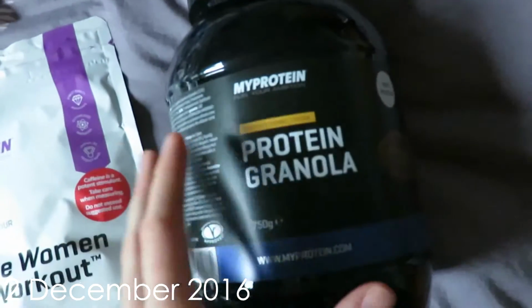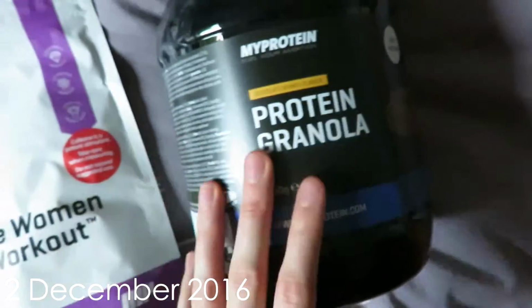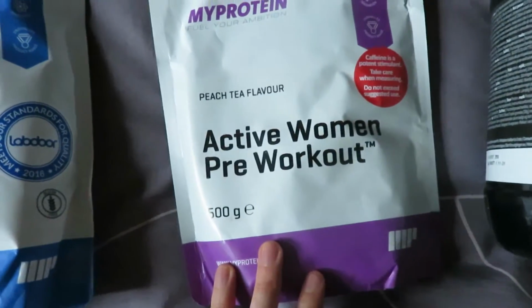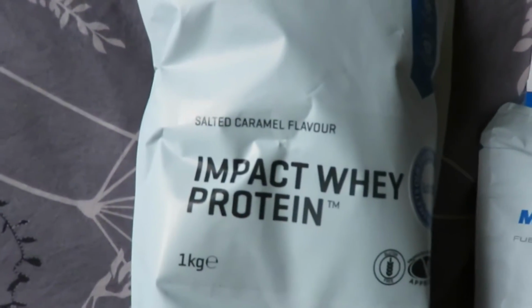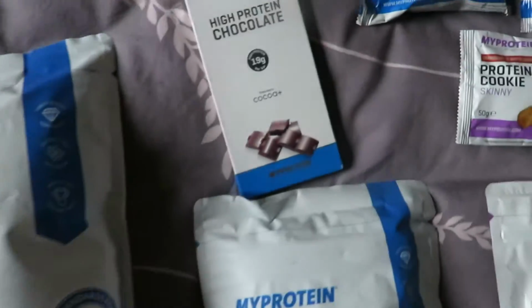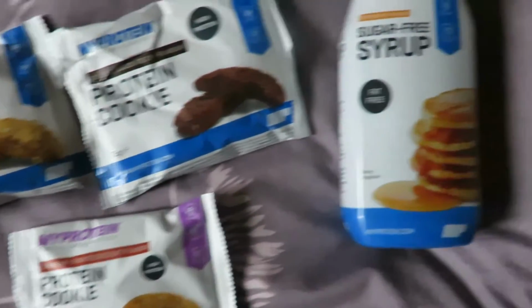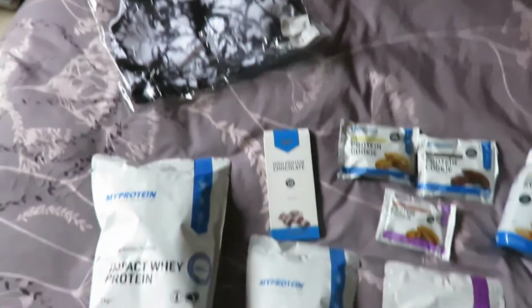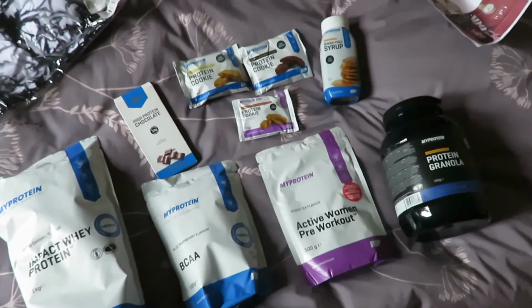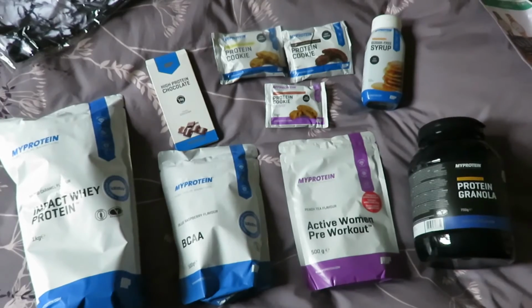So, got some protein granola. Chocolate caramel flavor, super keen for that. Got some pre-workout, BCAAs, salted caramel protein, high protein chocolate, various flavors of protein cookies, butterscotch sugar-free syrup, and then just a crop top as well. So over the course of the next couple of days, I'm going to try each of these products and I'll film myself doing so, and hopefully it is useful for you guys.